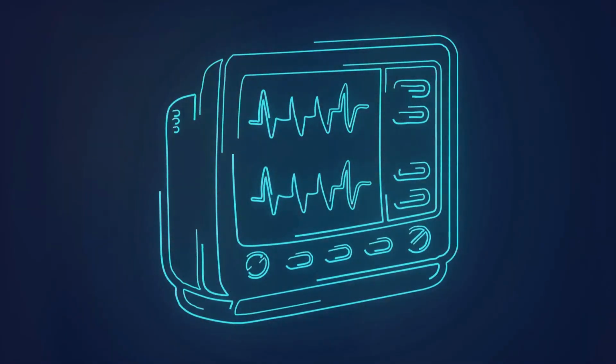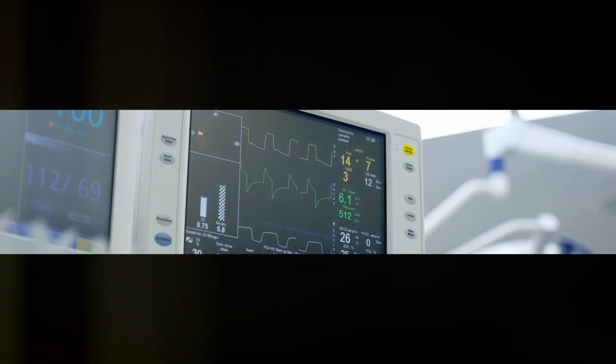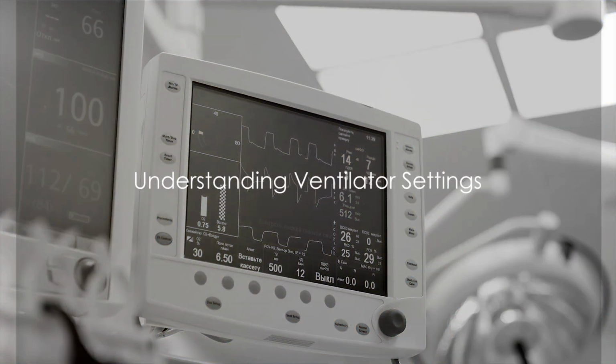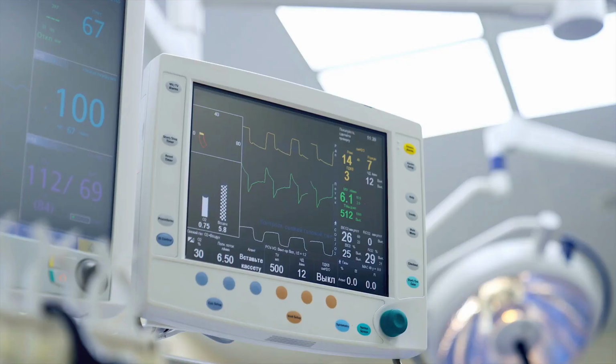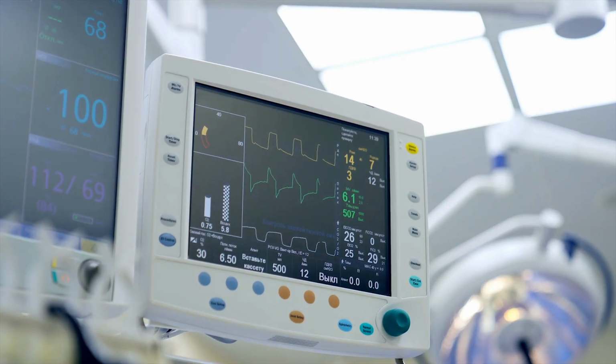Each piece of a mechanical ventilator has one goal: to ensure the patient's lungs receive the right amount of air at the right pressure. Ventilator settings are a critical part of this process, but what do they mean? Let's take a deep breath and dive into the heart of mechanical ventilation, the settings.